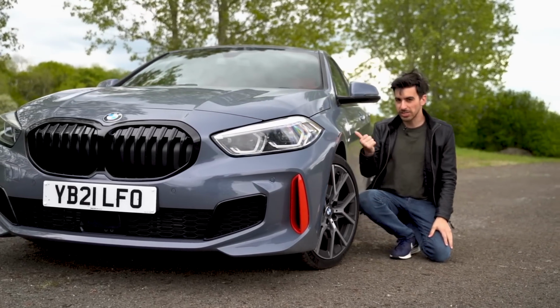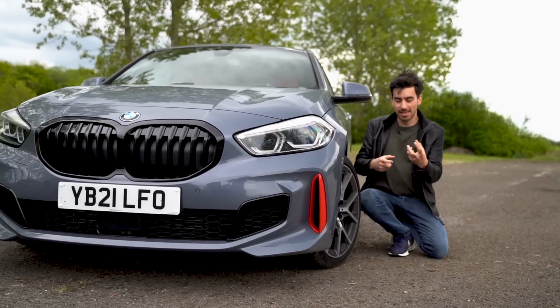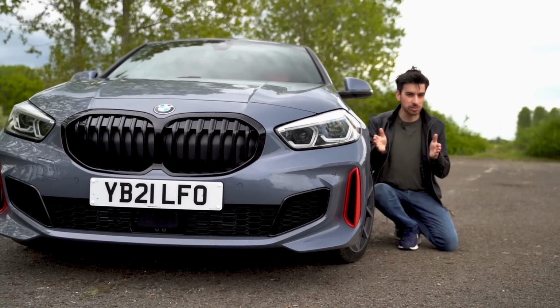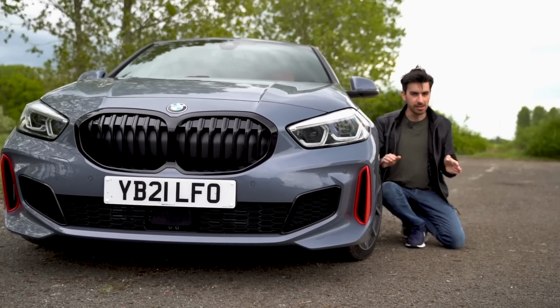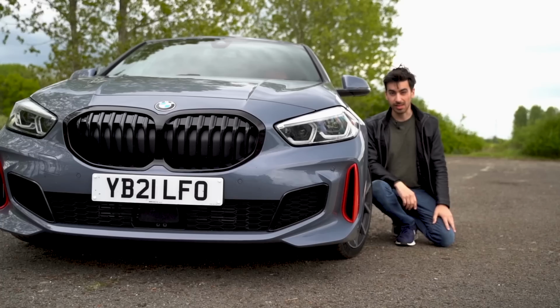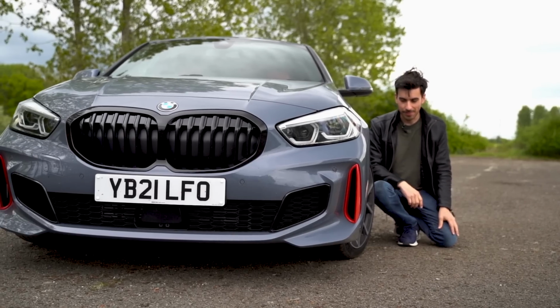And so what you actually get in the 128 Ti is the power assisted steering has actually been calibrated so that if you get torque steer, it'll counter steer for you, which sounds a little bit strange, and looking forward to seeing what that feels like on the road.